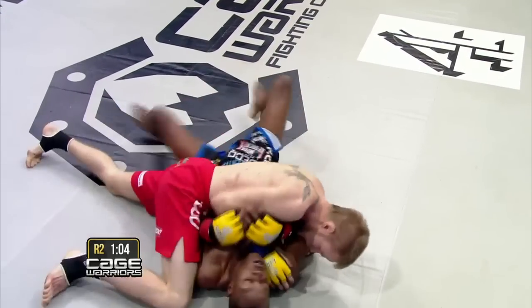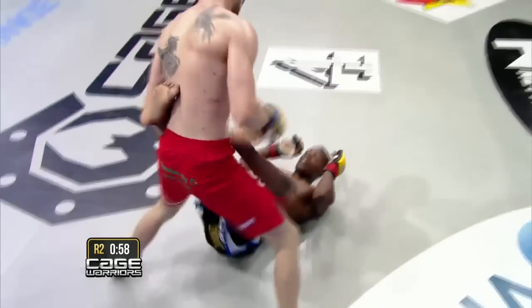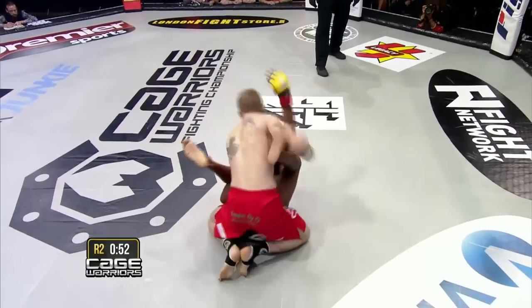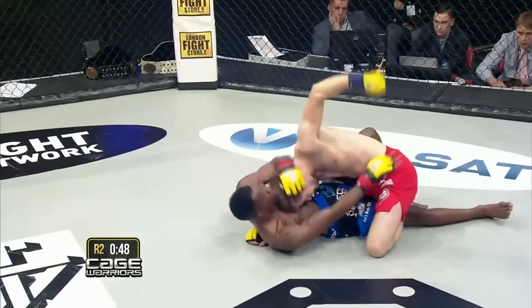Forearm across the throat, making it really uncomfortable for Cory Tait. Tell him to retain guard. Tauru dropping punches. Got to be careful of the up kicks there as he dives into the guard of Tait. Yeah, Tauru looking to pass guard again.